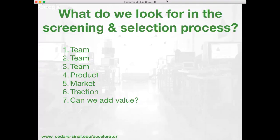Do we have the right health system with Cedars-Sinai engaged to provide value and help the company achieve its goals? We've met many, many companies that have a fantastic management team, fantastic product, great market fit, strong traction, but we just don't feel like we can add value. And for those situations, we wouldn't accept a team. And so we want to make sure we're able to identify all of these points to really be able to select a team. It's a competitive process. We take a very small selection of companies, but on the same token, we believe that our process is fairly transparent and has yielded some outstanding companies so far.